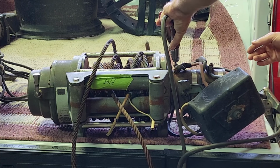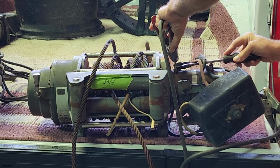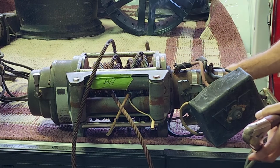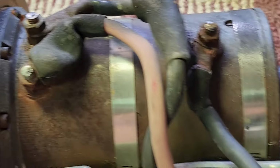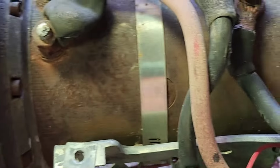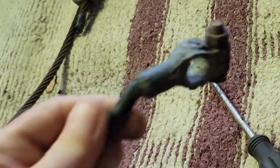Try the other way. Yeah, she's drawing a curve, but there's nothing happening. Okay, well, we're just going to assume this one needs a motor. Now, I know I've covered this before with swap meet winches that I've bought. What you do to test the motor, you ground your jumper cables to the motor somehow. I typically try to use the ground post that is right in there. I grounded it with the cable that was already attached.